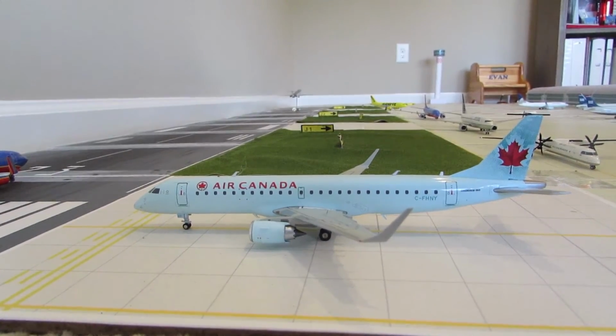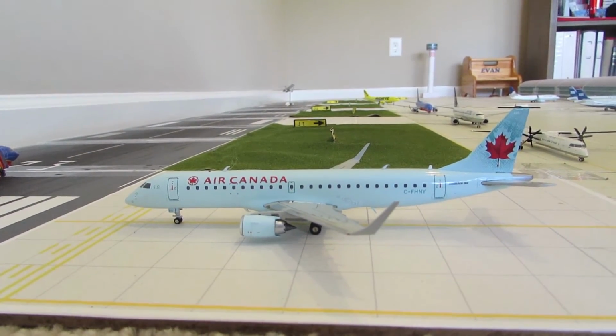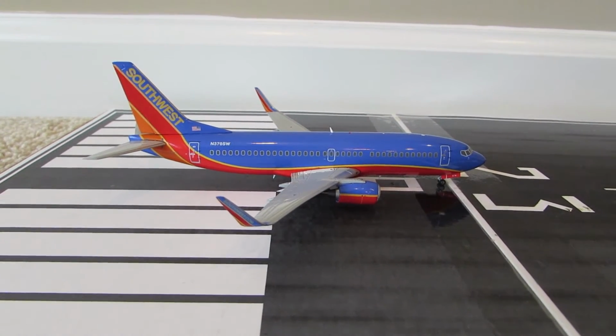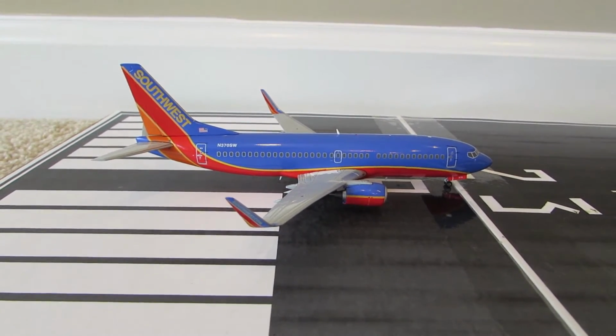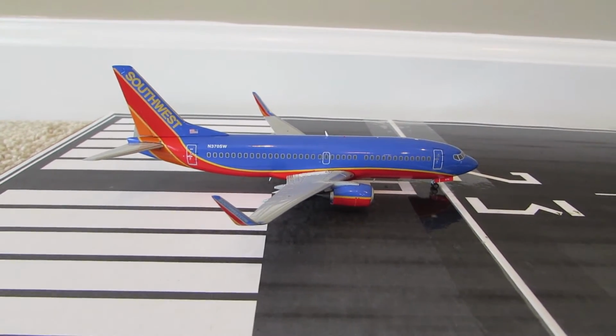Holding short of runway 23 right, we have this Air Canada Embraer 190. He's going to be heading out to Toronto. Lined up with runway 23 right, we have this Southwest 737-300 with winglets. He's waiting for that American MD-82 to vacate the runway so he can take off. He's heading out to Boston.